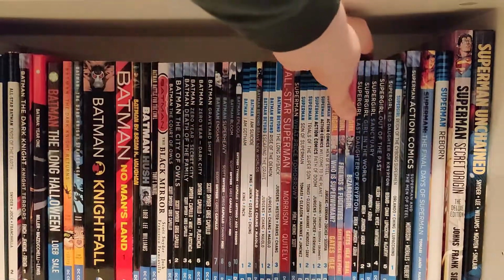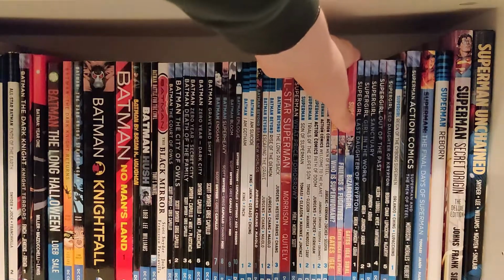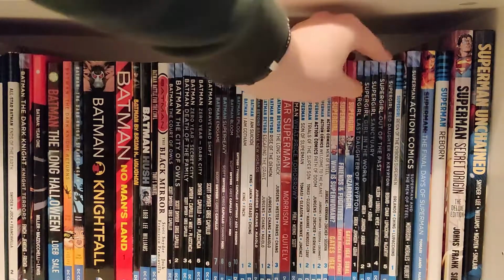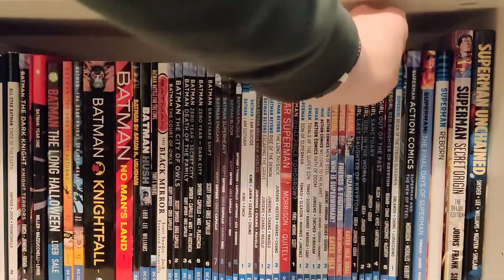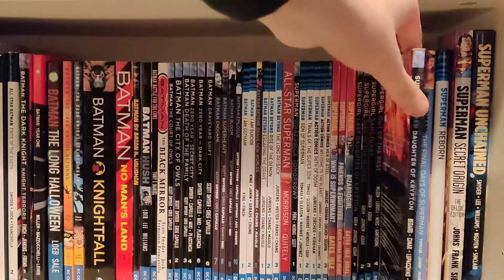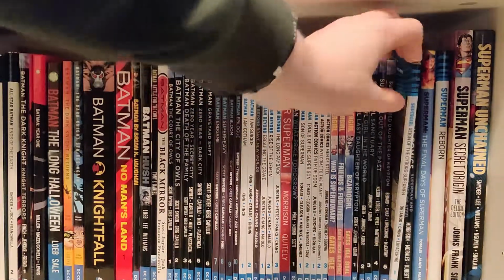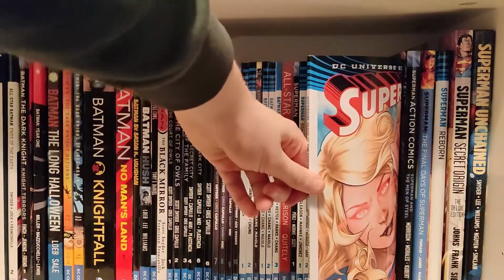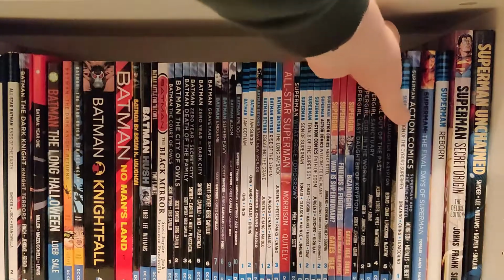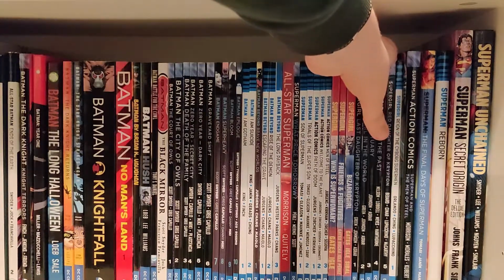And then we get into the New 52 Supergirl, which we have Last Son of Krypton, Girl in the World, Sanctuary, Out of the Past, and Red Daughter of Krypton. Yes, she joined the Red Lanterns, which is cool AF. Next is Reign of the Supermen, where they try and get it to be more like the Supergirl TV show. I read like 1 or 2 issues and then went meh.